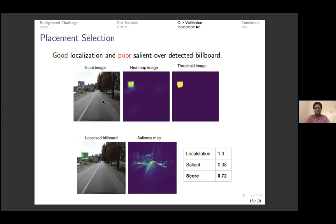But for this particular image, the localized billboard is over here, but the visual saliency is somewhere over here. That means human beings are more likely to look at this part of the image rather than the sides. So if we replace this billboard with a new one, we will have good localization because we could localize it very well, but our saliency score is less. We have a weighted average of 0.72, which gives an indication of the score if you replace this particular billboard. It is an average of both how good the algorithm is and how salient the billboard is.